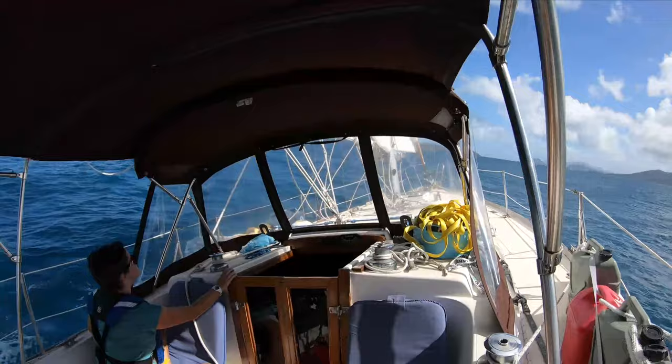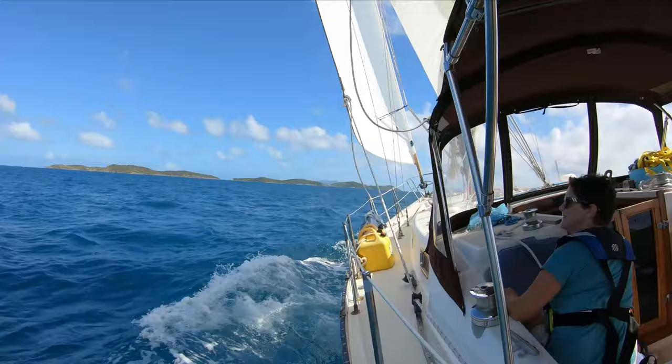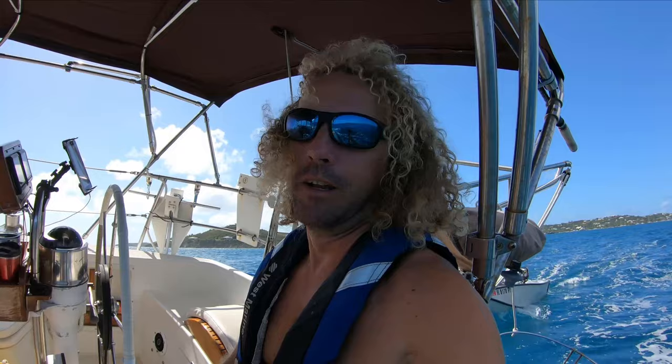We're heeled over pretty good here. We've got both sails reefed in, but the winds are pretty high today. What do you think, Lindy? It's always a little bit of a shock when we've been sitting somewhere for a while, you know, almost a week, and then to get out and immediately be doing sporty sailing, but yeah, we're getting more and more used to it as the season goes on.